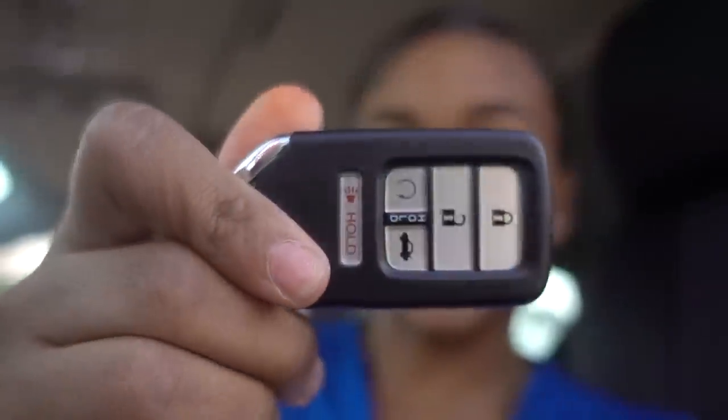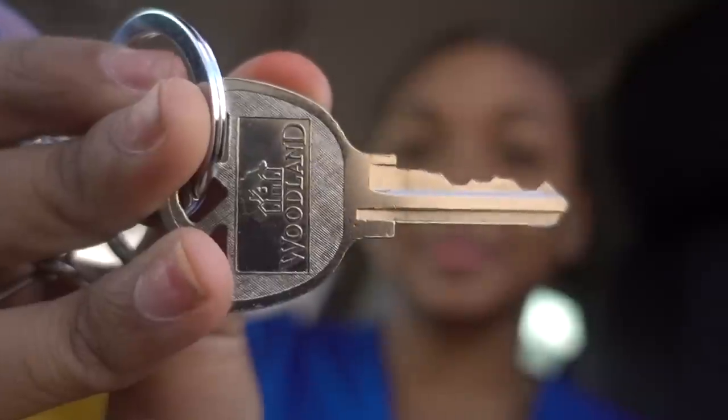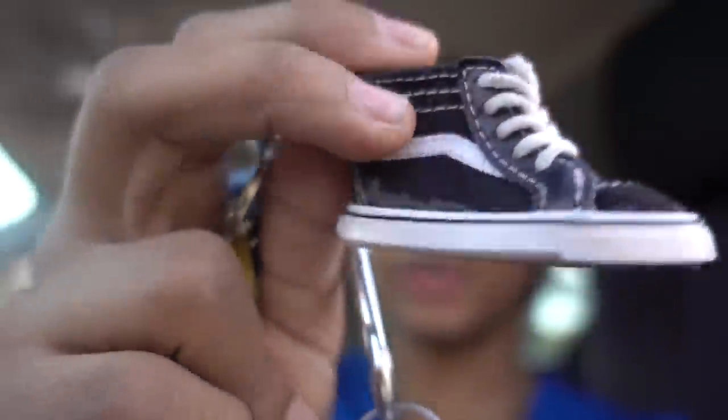All right, you guys, so first off, here are my keys. This is what the key looks like. I have a push to start, so I don't have to actually put the key in. But also, I have Stitch on my keys. Y'all know I love Stitch. I have my house key. And then I have this cute little band.